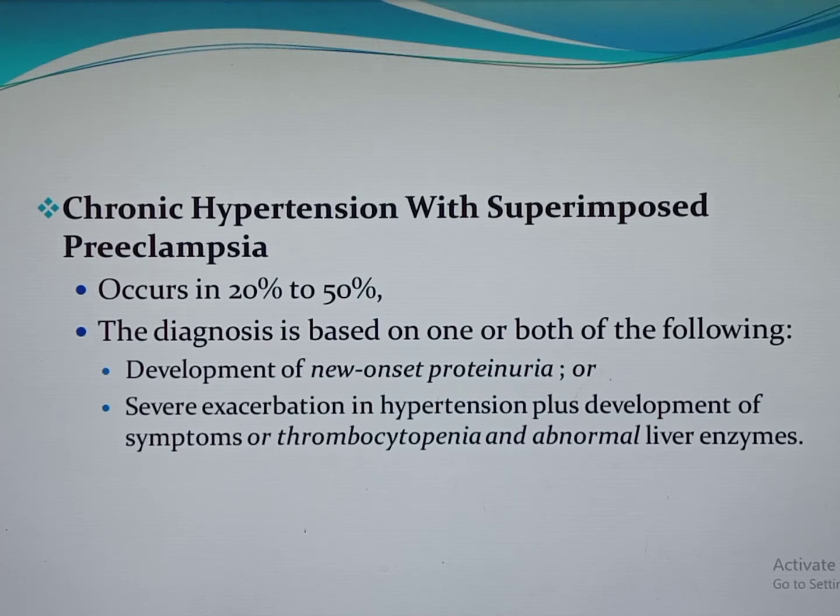A woman with chronic hypertension has an increased risk of superimposed preeclampsia. In general, the incidence is said to be 20 to 50%. The diagnosis of superimposed preeclampsia is made in the presence of any one of the following two. One is the development of new-onset proteinuria, defined as 24-hour urine protein greater than or equal to 300 milligrams, or spot urinary protein to creatinine ratio greater than or equal to 0.3, in a woman with hypertension and no proteinuria before 20 weeks of gestation.